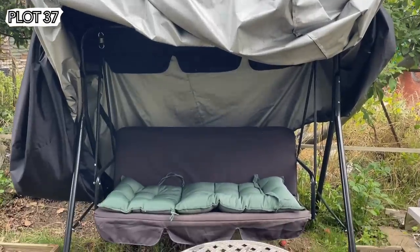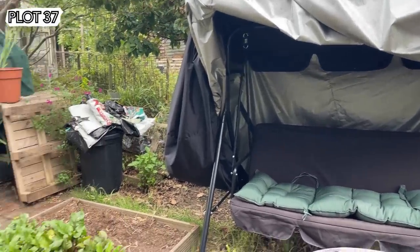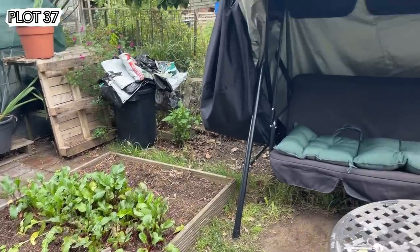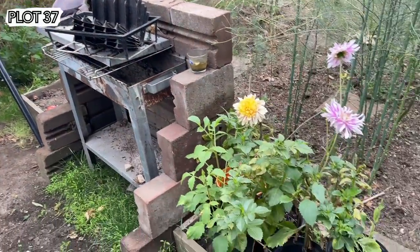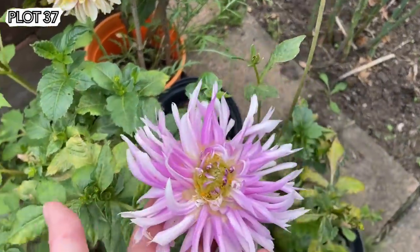Swing seat area. As you can see, I don't have the full quota of cushions on there yet today. But this bed is the one that's going to be moved, so the swing seat will be shunted over slightly towards the greenhouse, so it's not going to be quite so close to the barbecue, so it's not a danger to being set on fire when you're barbecuing and swinging at the same time.